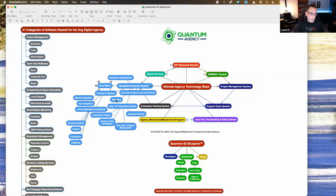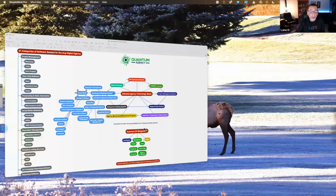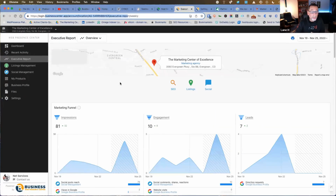So that's how we use it for solving the reporting needs as well, because reporting obviously is a big deal. You could have Agency Analytics, Raven Tools, BrightLocal. There's obviously a number of reporting components. What I like is that in a white label environment, Vendasta takes rep management, social management, directory listing and citation management, and reporting, and puts all of that into a white labeled, unified, kind of seamless environment.